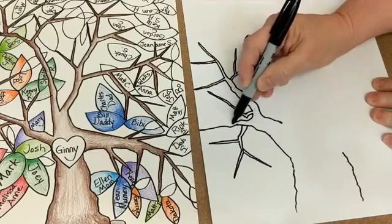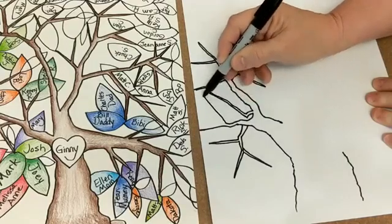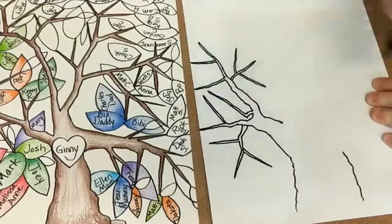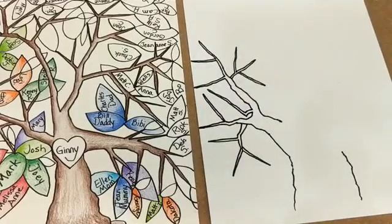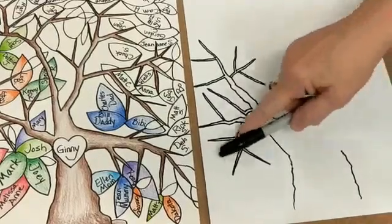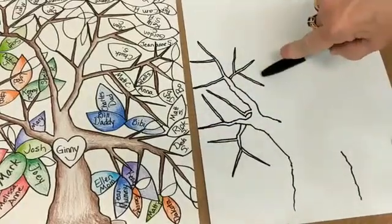There we go. Now let's come over and make the other side of this limb. This poor little limb never got its other side. There we go. Okay, he looks kind of like one of those skeleton Halloween bare trees, doesn't he? But I got lots of spaces I can put leaves over here.